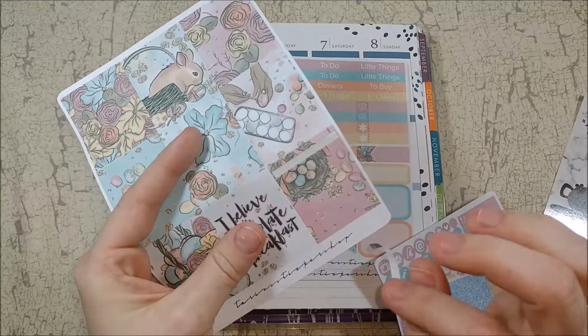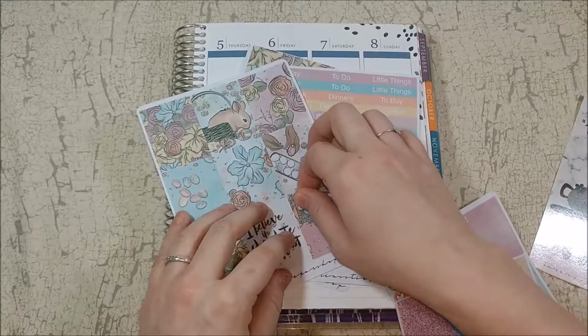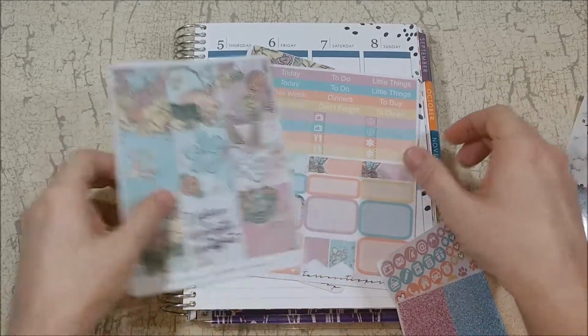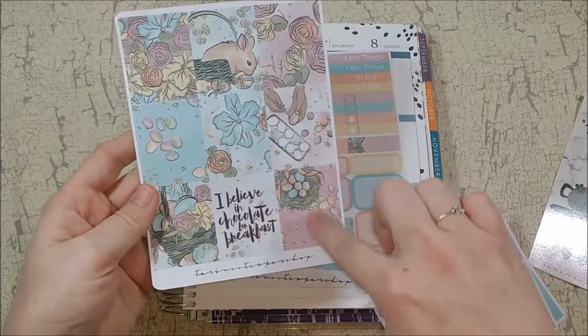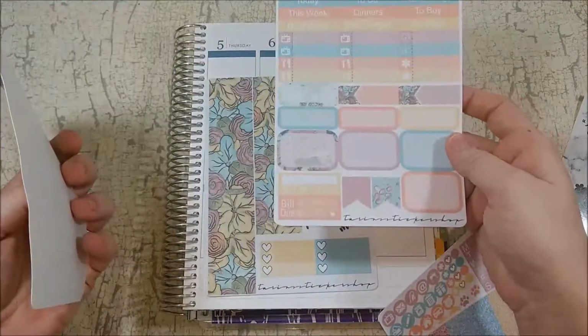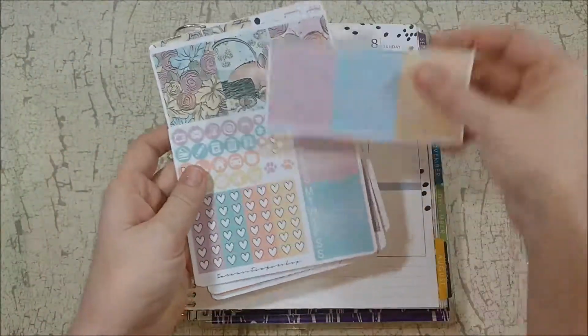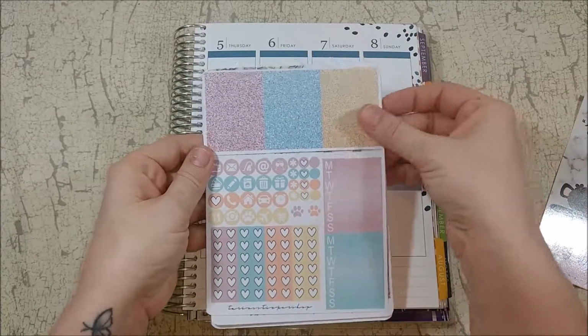Like that. Whoops. See what I mean about it being cut really well? And it's very sticky. This is matte permanent. And so you get all your full boxes plus this washi, and you still get little things in half boxes and bottom washi. And then, I mean, technically she could have combined those onto one page, but it must have been easier to cut for some reason.